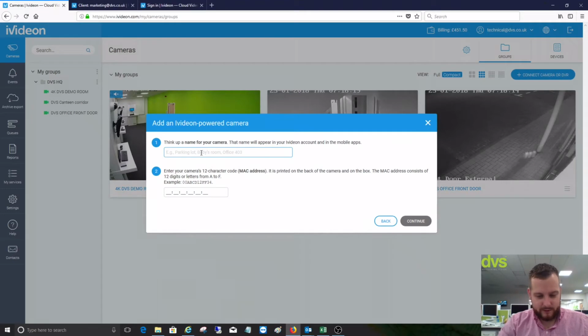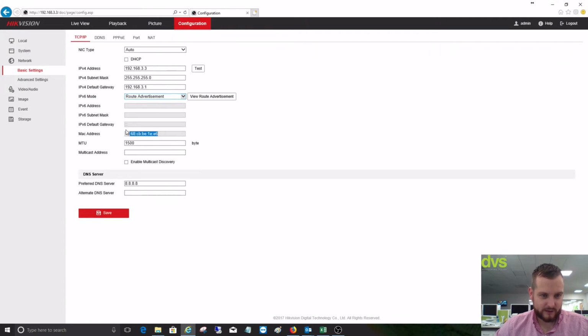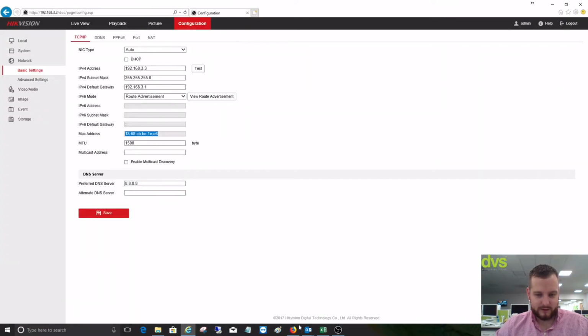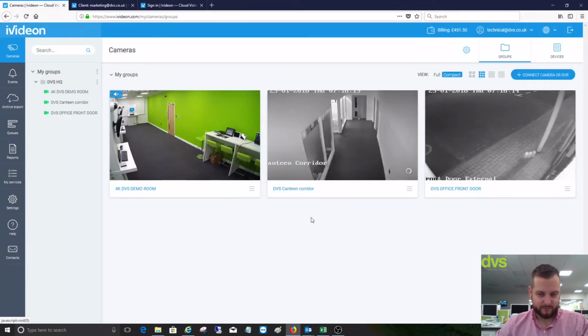What we do is give it a name, so test, and then put the MAC address of the camera into this. The MAC address for the camera is either on the box or it's here, so you can select that, copy, go to here, populate that, and then it would populate the MAC address. You click continue. You make sure the camera is powered down, or what I normally do is, when I'm logged into the camera, reboot it, and then click continue, and then go for it, and it would actually add the camera in.